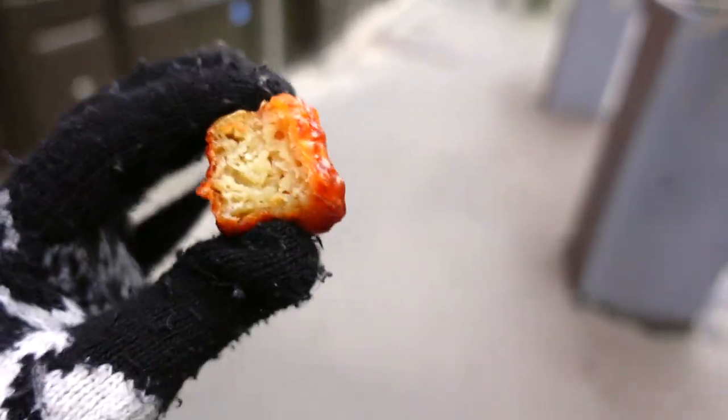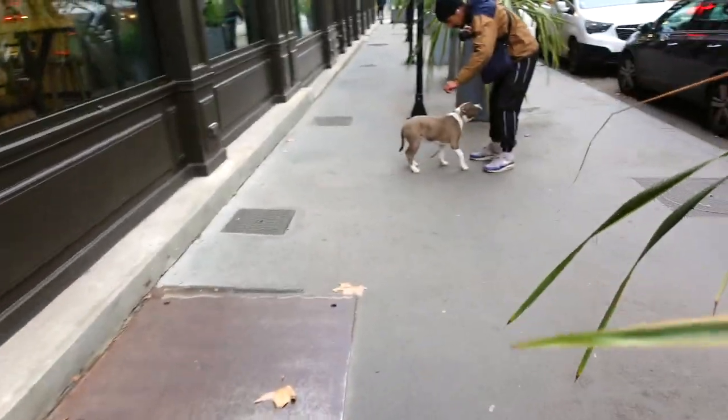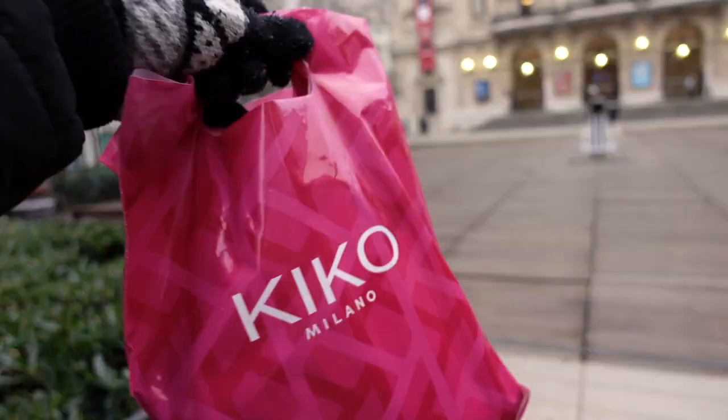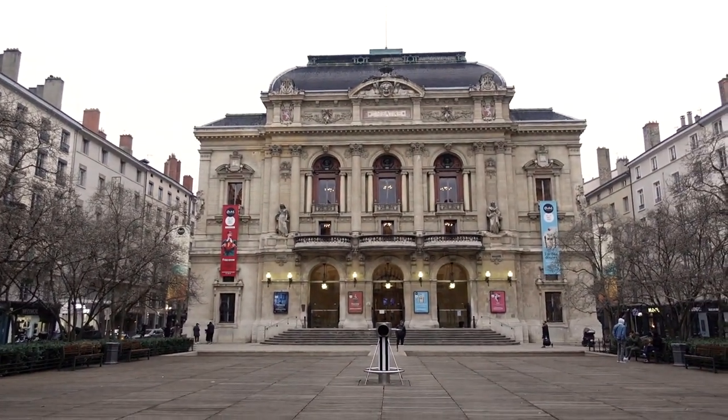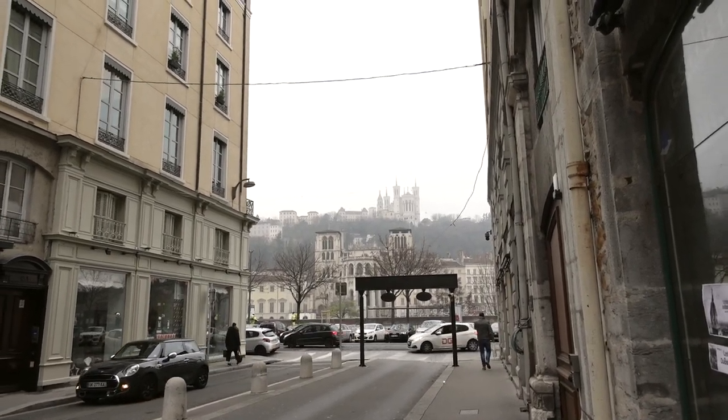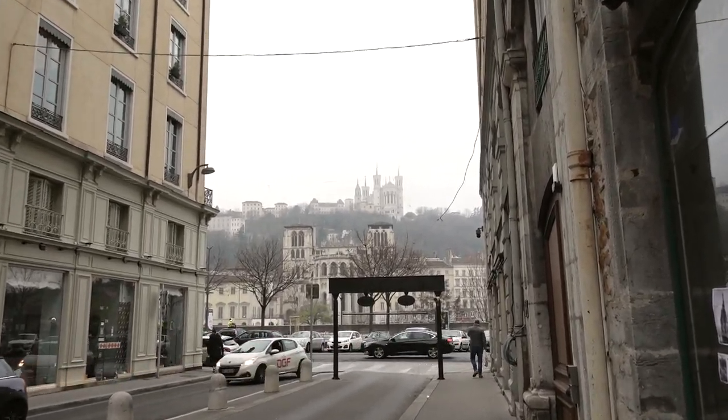Look how cute it is. So delish. Oh, look how cute it is. Right in this beautiful shopping district. And I did some shopping for everybody else but me, pretty much. We were all the way up there today. Can you see? Wow.